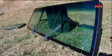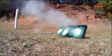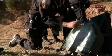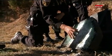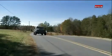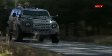Impressed, but still determined, the team decides it's time to go full auto on a piece of ballistic glass. I'm impressed. Of course, you can see all of the shattering in the front. Didn't do anything in the back. Nothing. Doesn't even feel deformed. The rugged armored vehicle passes every test with flying colors.